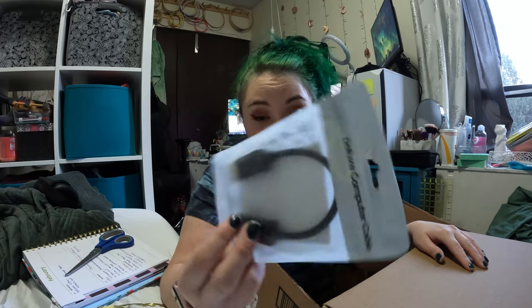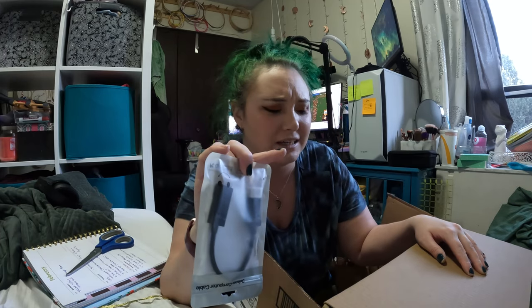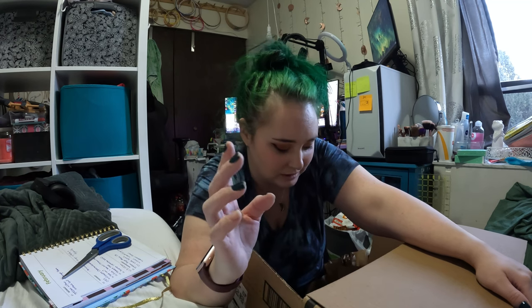HDMI to DisplayPort adapter, which I've gotten twice before and it's worked fine because, if you weren't here, I think it was the last vlog, I have my tiny little TV. I'm trying to see if I can use that as a fourth monitor to monitor specifically my music and my Discord because I'm starting to feel a little cramped. Yeah, I'm pretty sure I mentioned this last night.